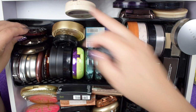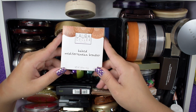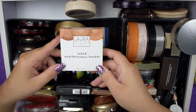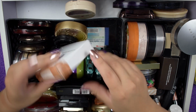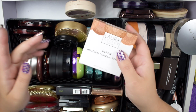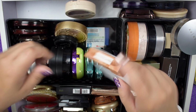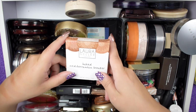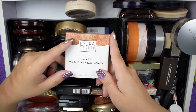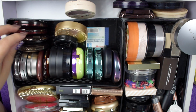So I'm going to go ahead and keep both of those. And I think I'm going to try to sell this backup that I purchased. This is the Baked Mediterranean bronzer, again in Matte Golden Goddess. And I have a backup because, like I said, this is my all-time favorite bronzer, but I have so many bronzers in my collection that I don't think I need a backup. So I'm going to go ahead and get rid of this one and try to sell it on the Mercari app. And so I am going to go ahead and let go of that one.